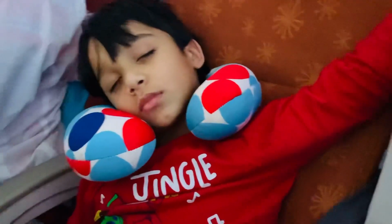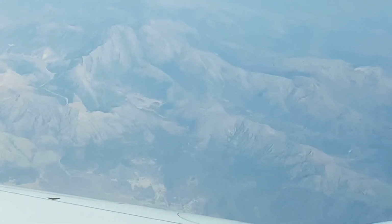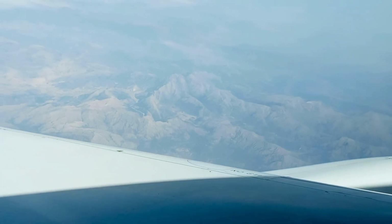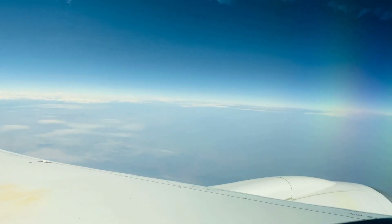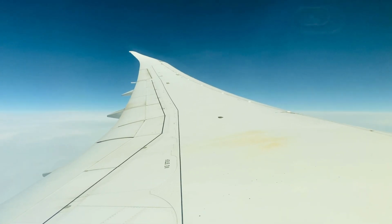Guys, we're almost done with our journey. They asked us to fill out the forms for the immigration check. Okay, look at me, I'm still sleeping because I want to sleep a little bit more. We're almost heading down, guys. Hey, look at those clouds. They're below us. We're higher than the clouds. That's silly. I thought we were only a little bit above the clouds. But we're higher than the clouds. When we watch from the ground, it looks like the opposite.